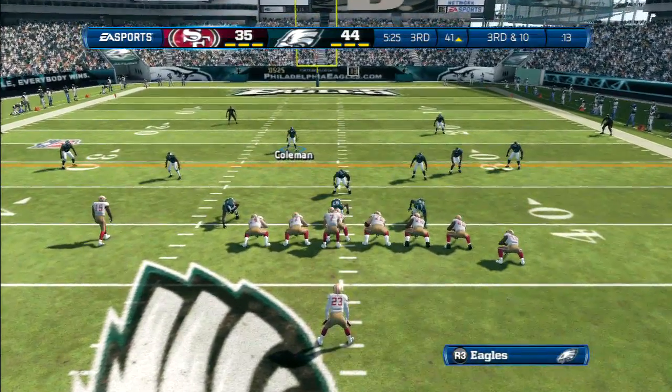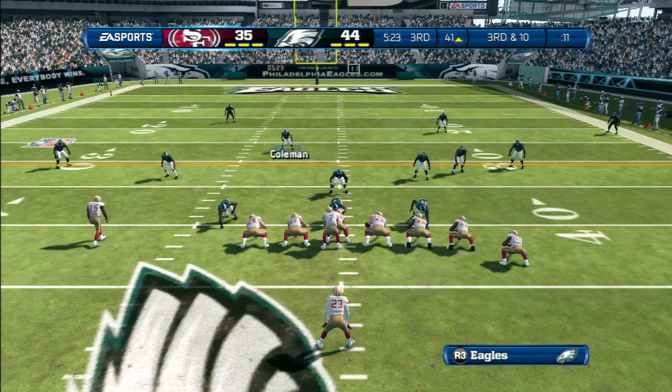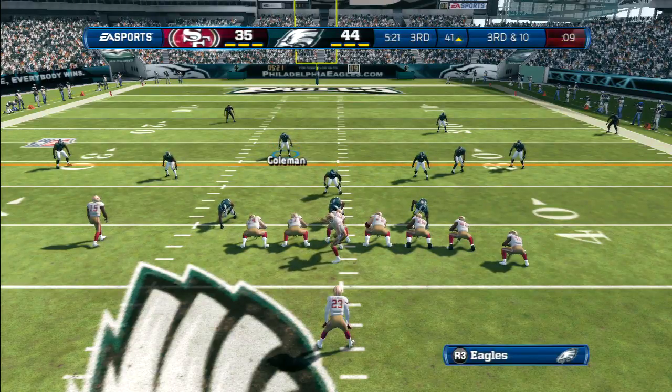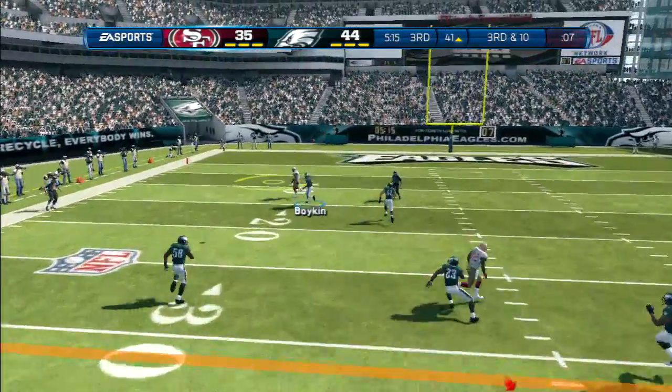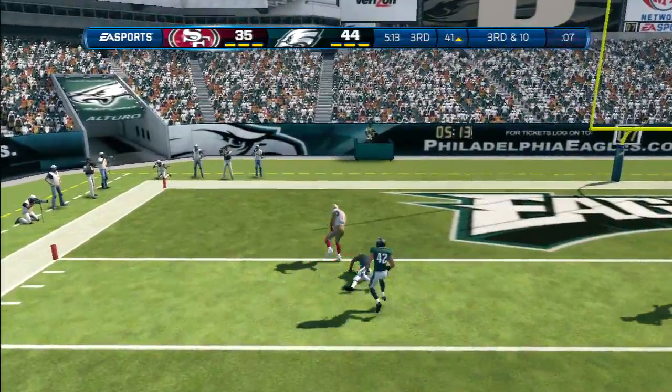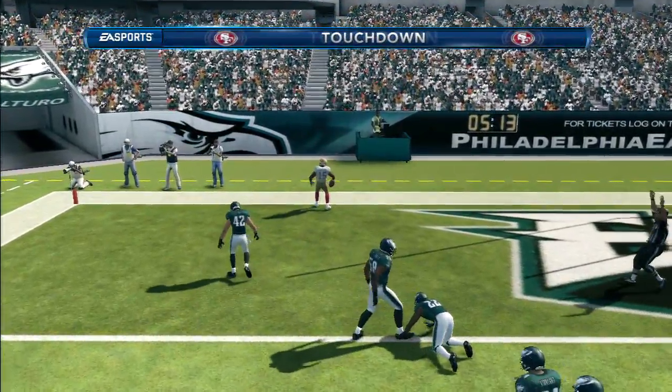Quarters formation here for the defense. This is a 5-step drop back. The throw to the left makes the play. Touchdown. That'll close the gap.